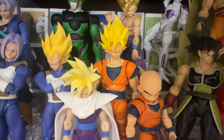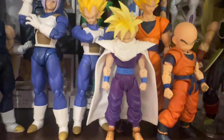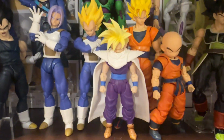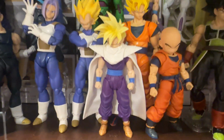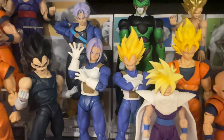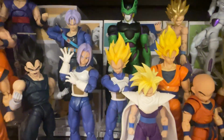Then we have the full power Super Saiyan Goku. Then we got Gohan, super badass. This is the newest Gohan. I really do like how they were able to utilize that cloth cape. I think it really complements the figure very well. So there he is. Then we have the original Super Saiyan Vegeta release.